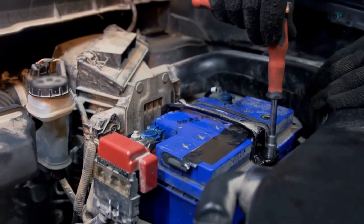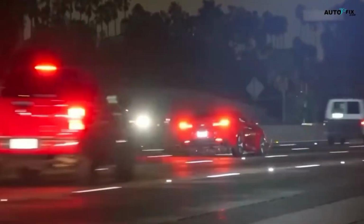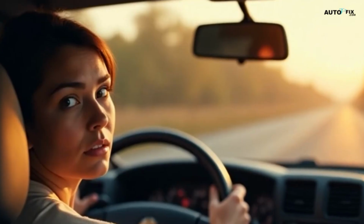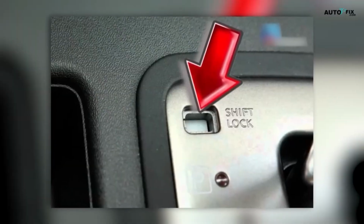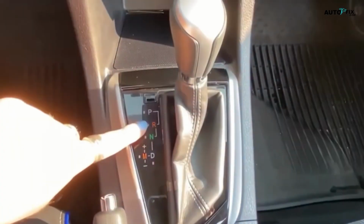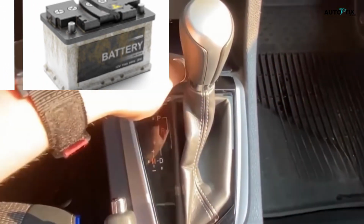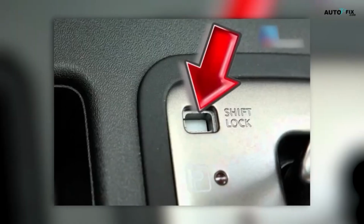If your car's battery dies and you're driving an automatic, it may feel like you're stuck in a dire situation. You can't shift to neutral, which means you could be blocking traffic until help arrives, or at least that's what most people think. Surprisingly, there's a concealed emergency shift lock release feature. This handy option allows you to shift into neutral, even if your battery is completely drained.